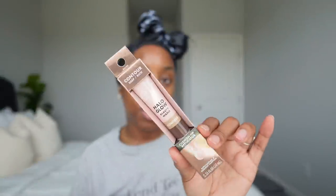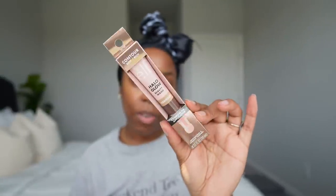And I saw the Halo Glow Beauty Wand from e.l.f. That was all I got, by the way. Every time I go in Ulta, they are usually sold out of the deep, rich ones. So I saw it and I figured I'd go ahead and get it. Okay.